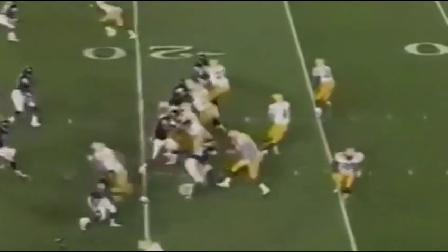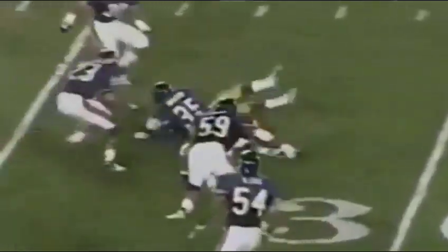Oh, and what a touch on that pass. Meredith is an example of something terrific. He was not a classic thrower, was he?